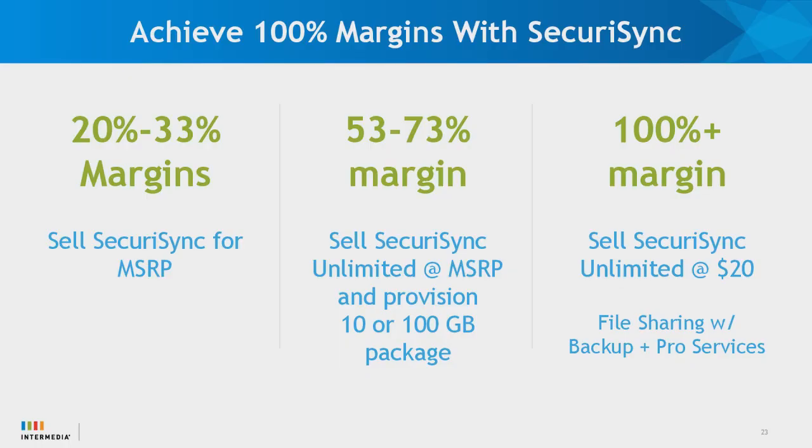Another motion is something that's employed by really sophisticated partners. What they'll do is they'll sell unlimited to the end customer.